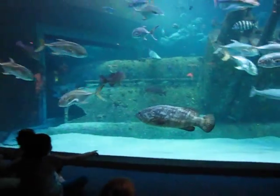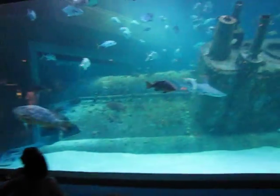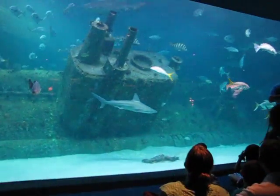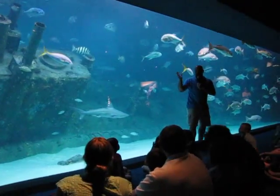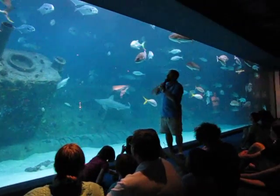Yes? Is that ship real? No, this is actually made out of fiberglass. This is just a model of what's out there now.